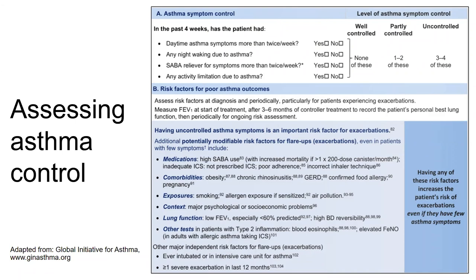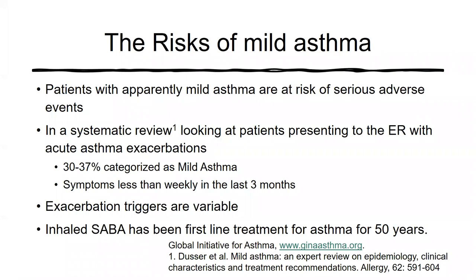If you've ever been intubated or had more than one severe asthma exacerbation per year, you're at a higher risk regardless of whether you're well-controlled or uncontrolled. So the issue of risk of mild asthma. Some patients have intermittent symptoms and occasionally use their inhaler. Studies have looked at this, and about 30 to 37% of those patients will end up in the ER.